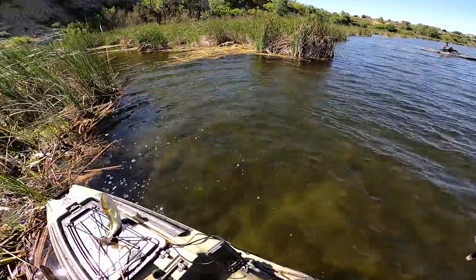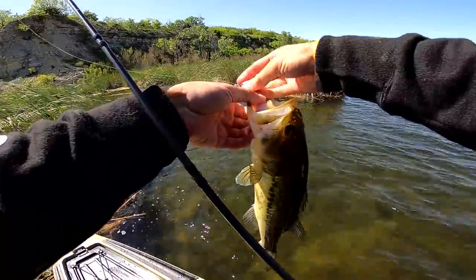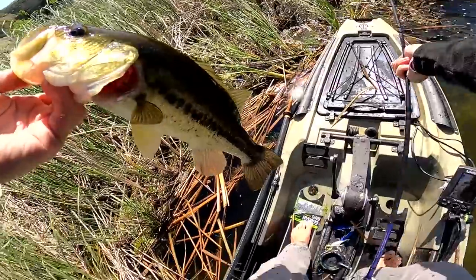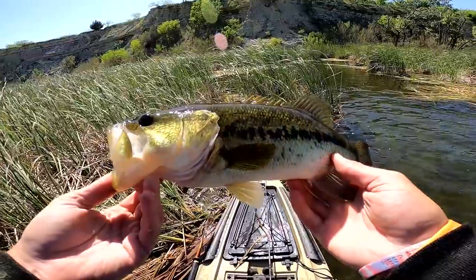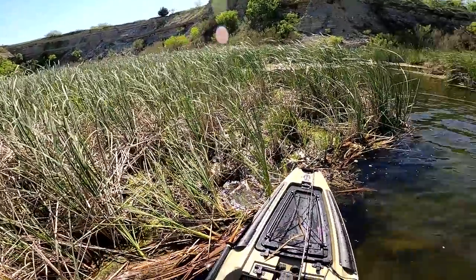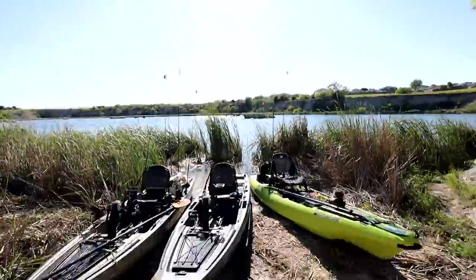Oh my Lord. I threw it right at his nose super softly, and he came up and crushed it. For some reason, this guy looked like a 4-pounder in the water. He's only about a pound, but that was still one of the coolest moments of the day. Like I said, this water is so clear, you can sight fish them. Incredible. Look how green this fish is. That was mega intense. I just saw him swimming back and forth and boop, right in his nose, and he crushed it. Bye bye, buddy. Back in the slop skis you go. Oh, that's fun. There's really nothing better than watching a fish eat.